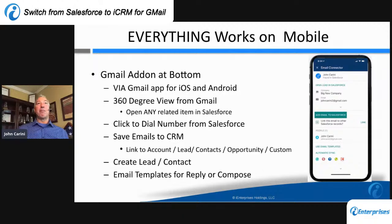The add-on is at the bottom instead of the side. I'll demo it. And everything you get in Gmail, you get in the Gmail app on your mobile device as well, including the ability to save emails, create leads, and I love email templates to reply to messages on mobile, because you can insert all sorts of links without having to type and so on.